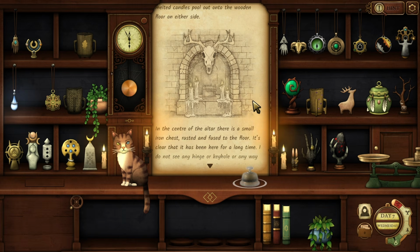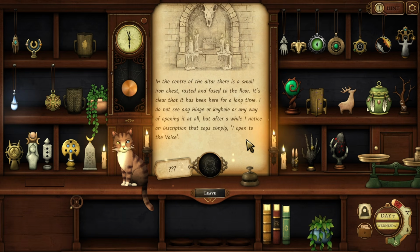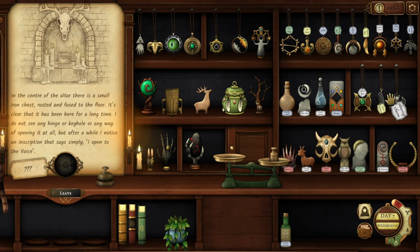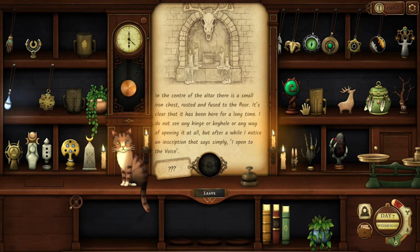All right, yeah, it doesn't look great. In the center of the altar, there is a small iron chest, rusted and fused to the floor. It's clear that it has been here for a long time. I do not see any hinge or keyhole or any way of opening it at all, but after a while I notice an inscription that simply says, I open to the voice. Interesting. I open to the voice. I don't know if there's anything I have that makes sound.